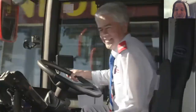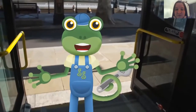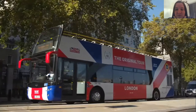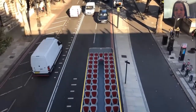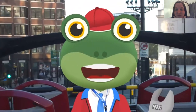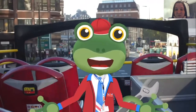Glenn is the driver of this bus, and he makes sure he drives as smoothly as possible around the London streets. Right, Gecko, would you like a job? Ooh, what sort of job? We need a tour guide. Hello, ladies and gentlemen, boys and girls. I am your tour guide for today, and together we're going to visit the amazing sights of London.